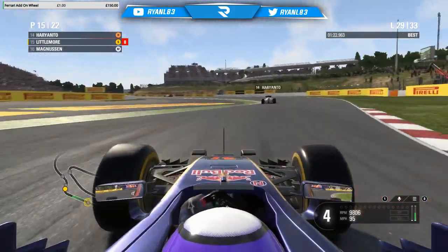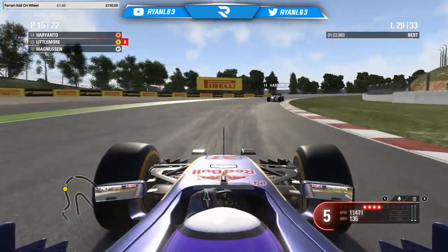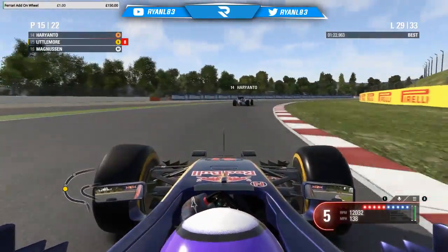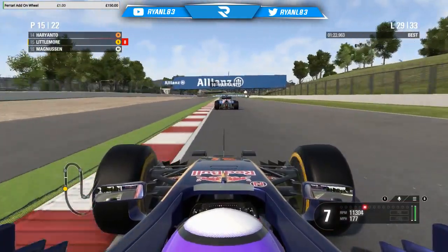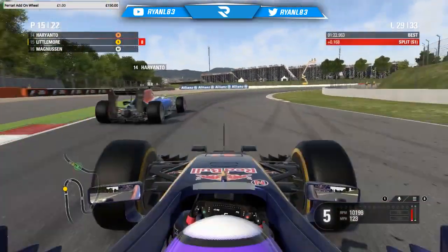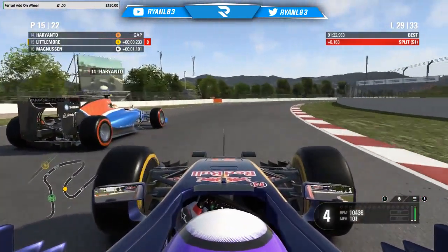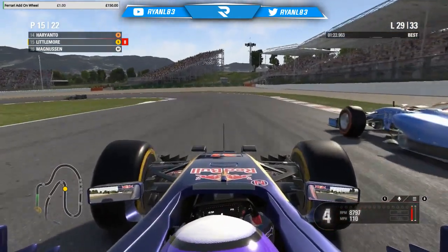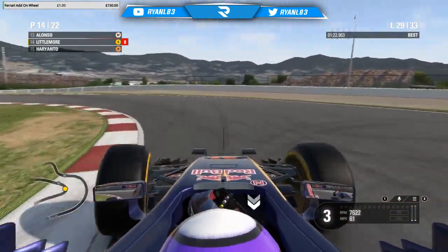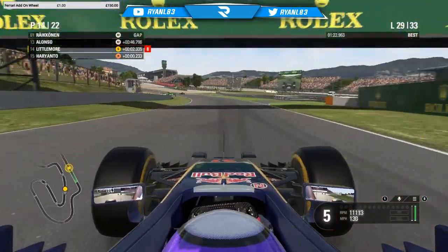So we're on the charge right now. We've only got 5 laps to go in this one. There's the points paying position right there, I think. Haryanto just holding me up just a little bit here. Down the inside of Haryanto. Up to 14th.